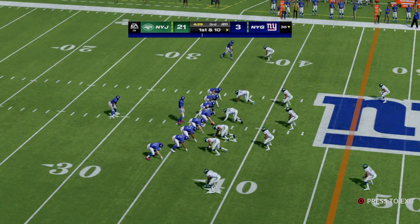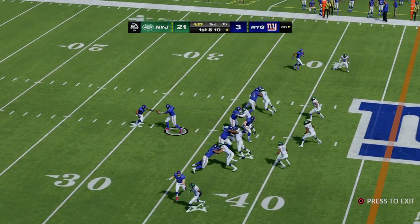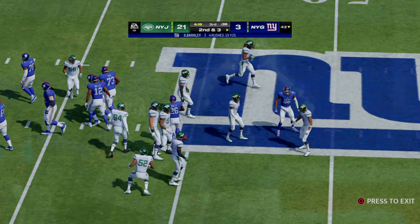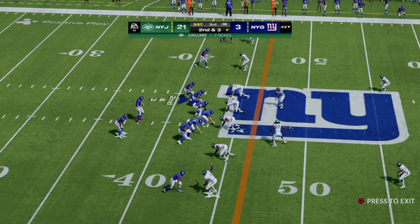And they're able to get this one across the 35. A first down carry for Barkley. And able to break one tackle, but then quickly brought down. But a nice little gain. From the 43, it's 2nd and 3.